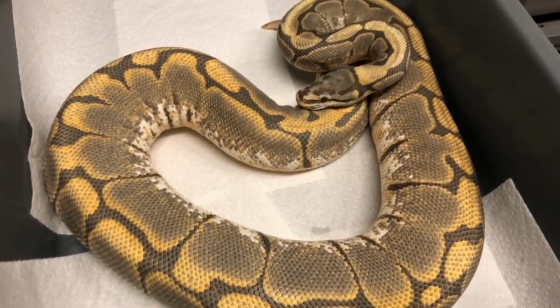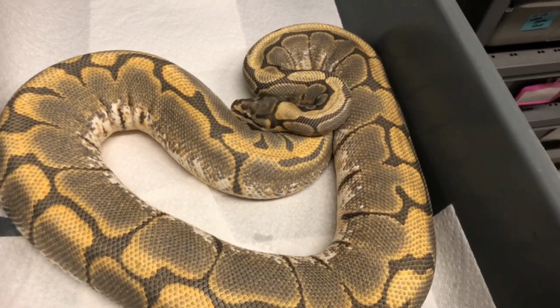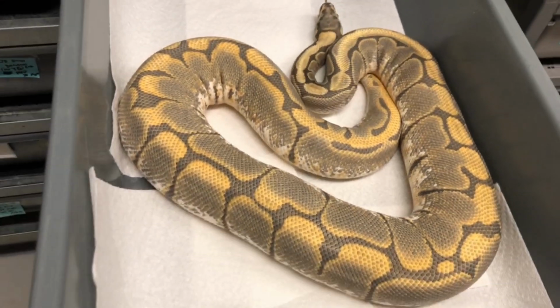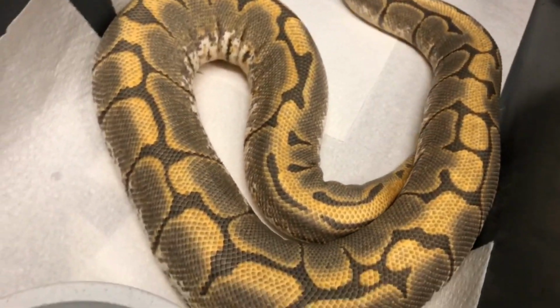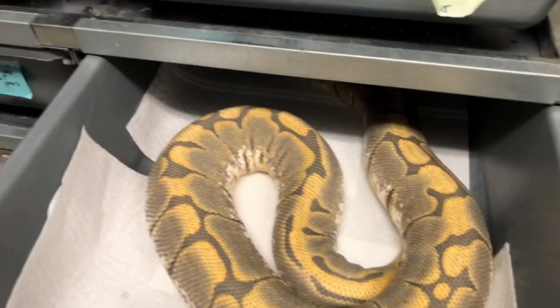She's a 2013. She didn't produce a clutch for me last year because I think the male I bred her to just wasn't doing the job. So I don't know. She looks like she's going to lay something for me this year. She's looking very big, and she was eating really well. So we'll have to see what she produces this year.